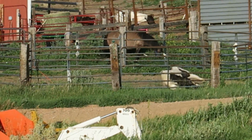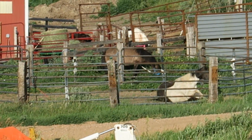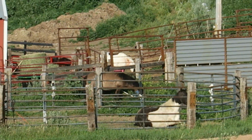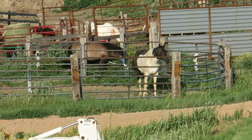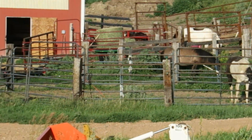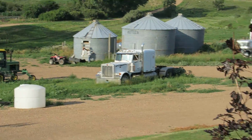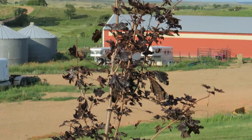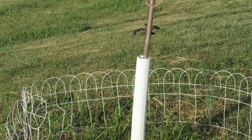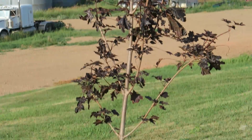That's Maverick. That's Ticket's brother right there, that paint horse. He's giving himself a belly scratch. There's Hot Rod, my pony. I just planted this tree. It kind of got beat up from a storm in May. It snowed. I think she's gonna make it though. Isn't it a pretty tree?